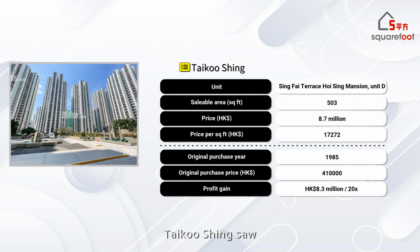In other news, Tai Koo Shing saw yet another sale. This time, a 2-bedroom apartment, 503 square feet in size, sold for under 9 million Hong Kong dollars. The flat was Unit D on the lower floors of Sing Fai Terrace, Hoi Sing Mansion. With an original asking price of 8.9 million Hong Kong dollars, the flat was sold to a buyer from another district for 8.668 million Hong Kong dollars, or 17,272 Hong Kong dollars per square foot after bargaining.